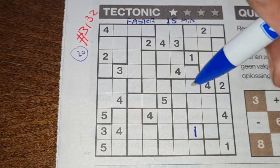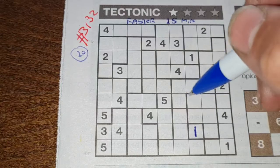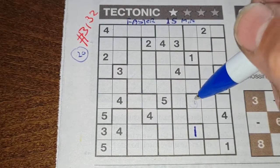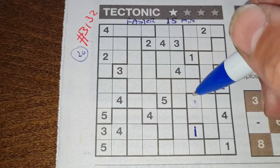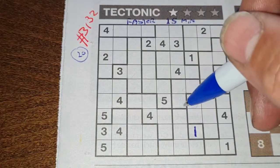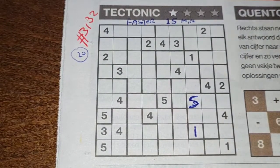And when you see a triple box, the inside box, this one, is always a 4 or a 5. It cannot be a 1, 2, or 3 because I need a 1, 2, and 3 in one of those 3 boxes. So it must be 4 or 5, the inside box, this box. We see here a 4, so it cannot be a 4. So the 1 digit left should be the 5. Okay.